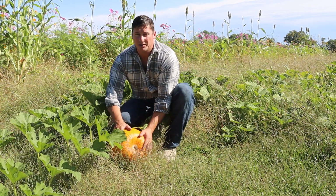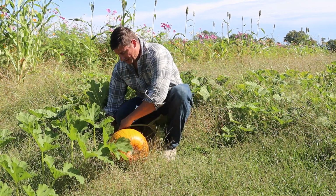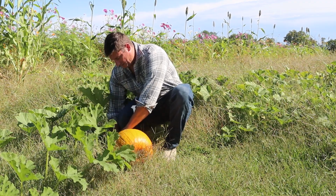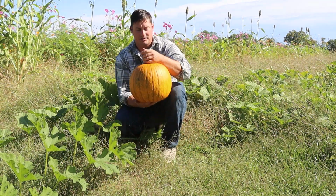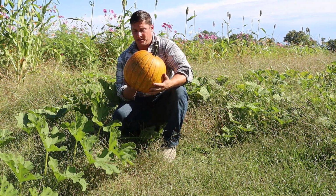So examine your pumpkin really carefully, feel it, make sure it doesn't have any rotten spots, and if you like it, I like to take it off from the vine and leave a stem, as most people do. You can leave as much as you want for decorative purposes, it won't hurt anything. Just like to leave about 3 or 4 inches there. Makes a nice little decorative pumpkin that you can sit out.